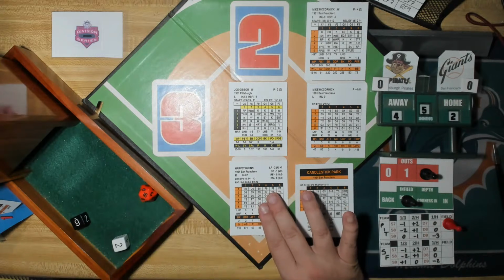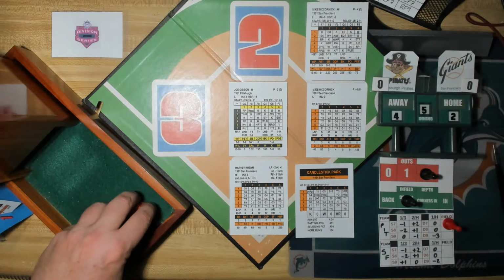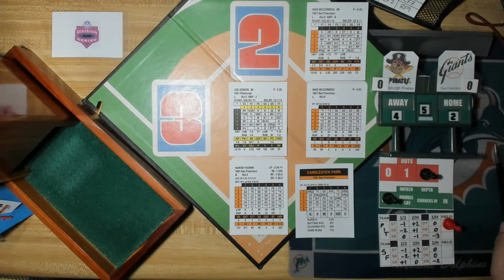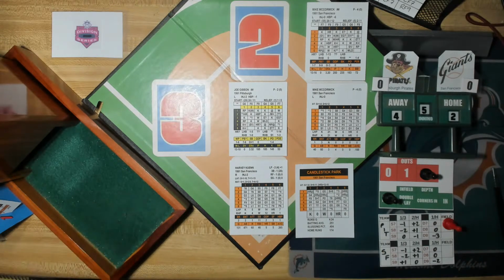2 outs. Next batter is Keene. Keene got the only runs here for the Giants so far. He is 1 for 1 with a bomb. A 2-run bomb here. Keene, a very unlikely home run hitter, but he did get one here. Gibbon will make a pitch. Strat first. Nothing, and that is a 2. Nothing happening. Gibbon will make the pitch to Keene. Gibbon, 6-2. That's a pitcher result. That 5 is going to be too high against a righty.